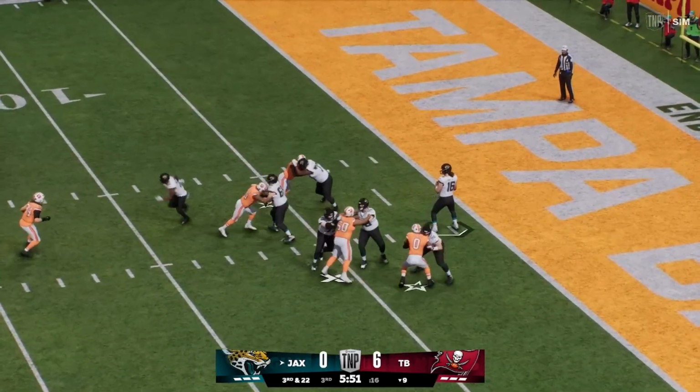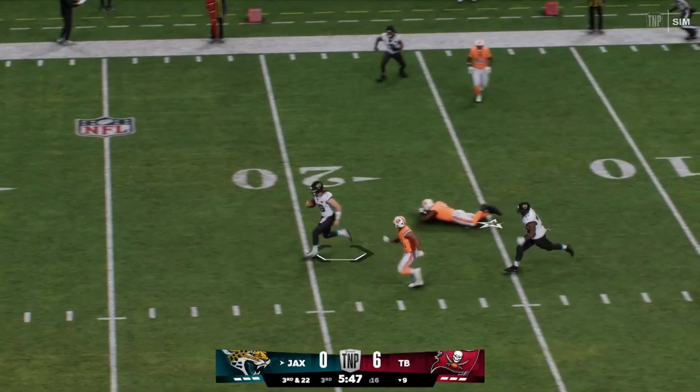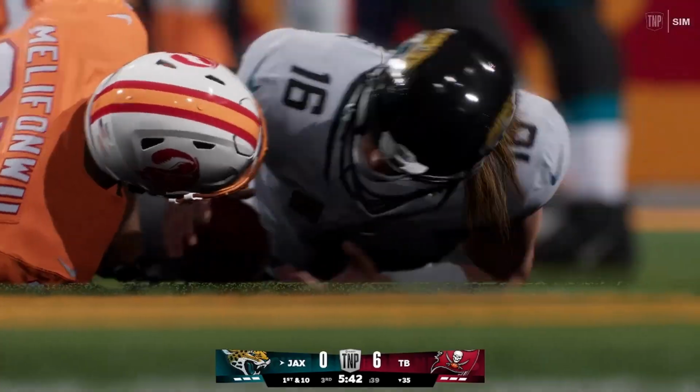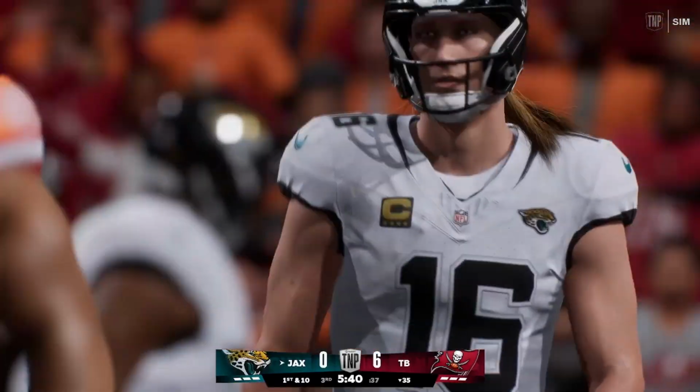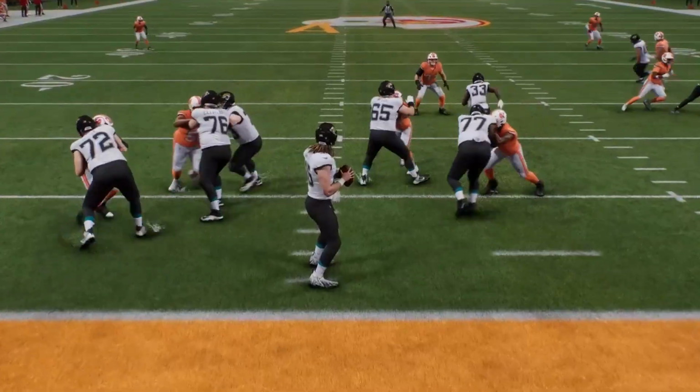Now on 3rd and long, they'll look to throw. Flush to his right. And he'll be taken down, but they've got this one up to the 35-yard line. Big yardage there on the scramble. It gets him a 1st down.